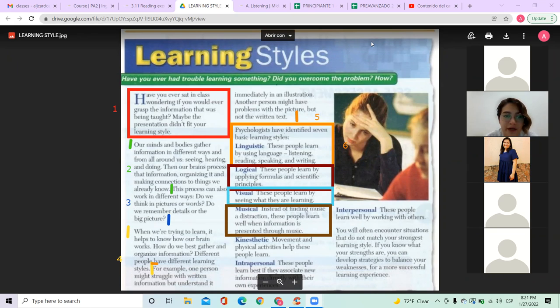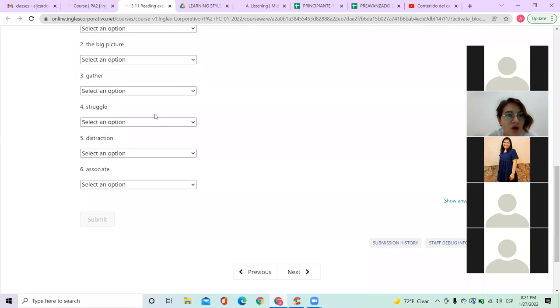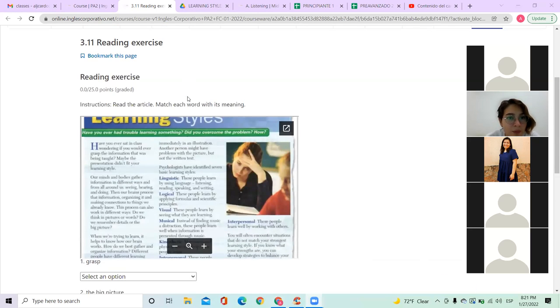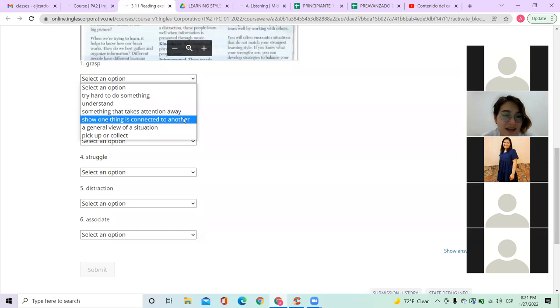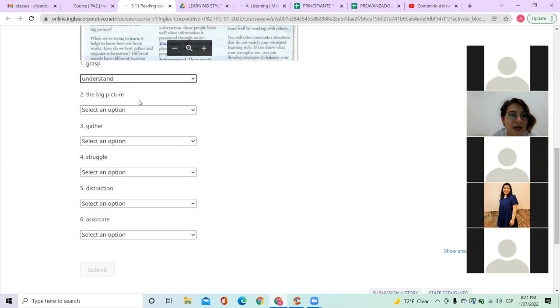Let me clear the screen right here. Alrighty, I see Marvin also asked about struggles, so that's what it is. Let's do the quick review of some of the questions that we had about the reading. So, match each word with its meaning. We will go over grasp, as someone asked. So what did we say the grasp was? Trying hard to do something, understanding, something that takes attention away, show one thing is connected to another, a general view of a situation, or pick up or collect? Understand. Understand. That's right.